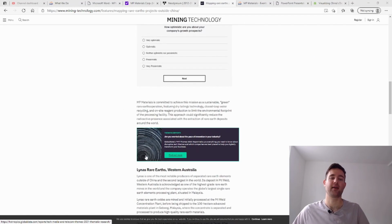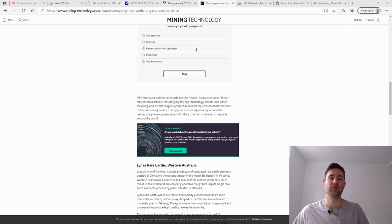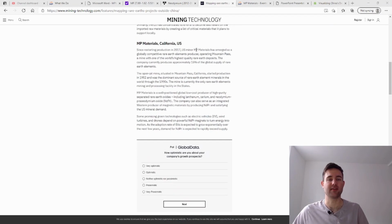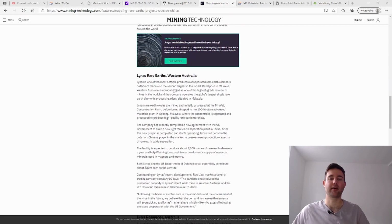If we look at their other competitors outside of China, we'll start with Lynas Rare Earths. So Lynas is the second largest producer outside of China of separated rare earth elements. So they're second to China, I should say. So why isn't MP, if MP are doing 15% of the world's global supply? Well, that's because MP at the moment are mining the resource, but they're not refining it. So that's a plan that they've got later on down the line that I'll speak to shortly. Lynas are currently doing that.